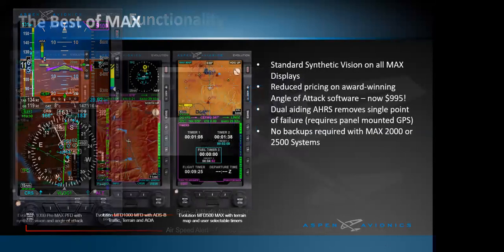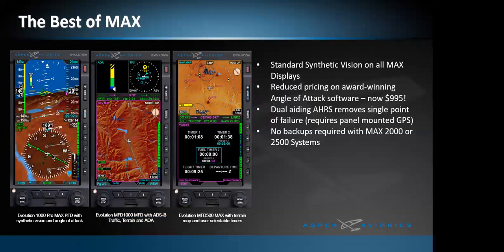Now let's talk about exactly what the MAX is and what that brings to the table. So just so it's completely clear, a MAX system is a totally different redesigned system and animal from the legacy. Think of it like trading in your 2007 F-150 for a 2022 F-150 and all the differences you get, or like your TV, where you had an HD TV and upgraded to the 4K. It's that kind of a difference.